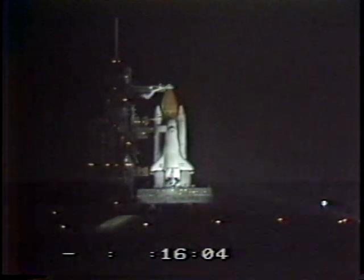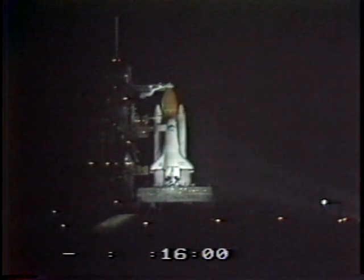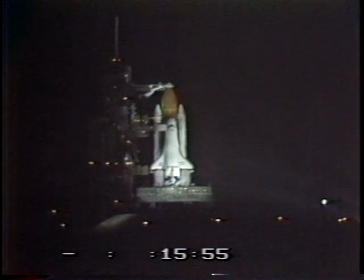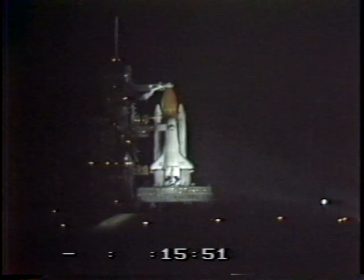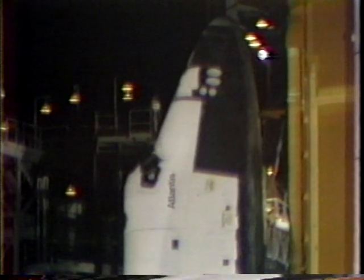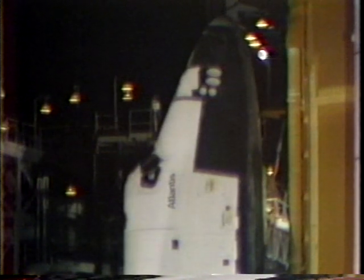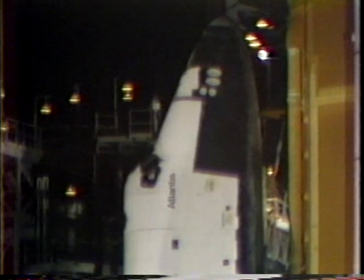Coming up on the 16-minute point in our countdown, T-minus 16 minutes and counting. In the Atlantis' cockpit, pilot O'Connor is in the process of performing the main propulsion system helium reconfiguration. He will open helium isolation valves, which will permit in-flight purges of the engines and provide an emergency source of pressure for the pneumatic shutdown of the engine.